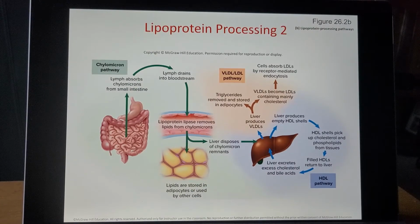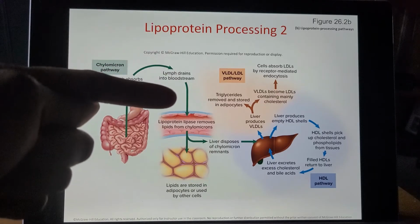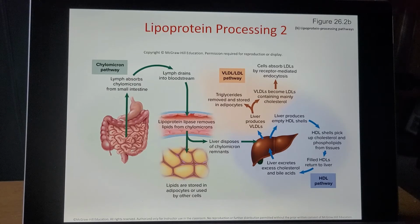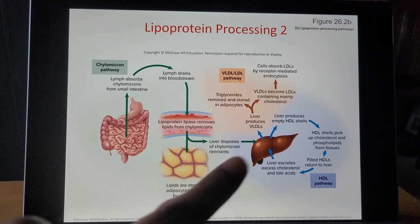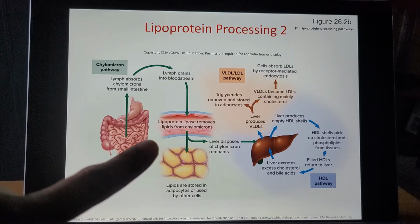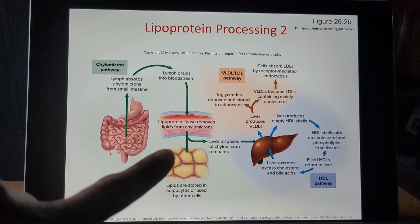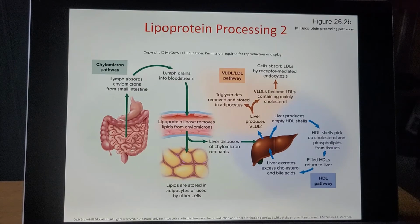So this slide shows you in picture form how we go through processing all of our fats. We take in our fats through the diet, we break them down, we absorb them using chylomicrons into our lymphatic system, which takes it to the bloodstream. And then our lipoprotein lipase is going to remove the lipids from the chylomicrons, and then those chylomicrons can go to the liver and be broken up. The lipids that were removed are absorbed into our adipocytes or used by other cells.